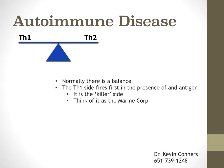They are the Marine Corps, okay? They're the Marine Corps with machine guns ready to kill whatever it's supposed to do. They are just biting at the bullet, looking for something to kill. Now, normally they're in balance, and normally they're not firing very high.